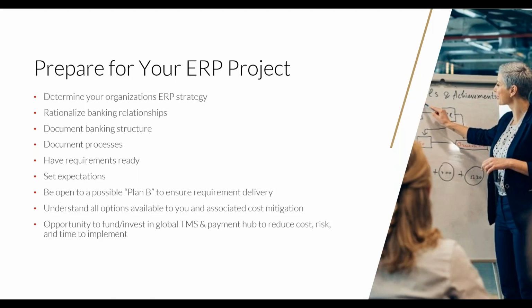Finally, see any ERP project as an opportunity to fund or invest in mature treasury management system functionality, including a potential payment hub. Incorporating a treasury management solution or payment hub with your ERP project can reduce the cost, time, and risk to implement. Wouldn't it be nice to go into an ERP project go-live with a reduced risk as to whether you can connect to your banks for valuable information or make all types of payments at go-live without issue?